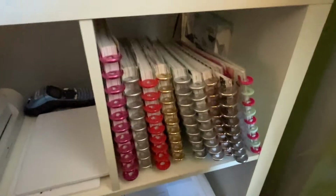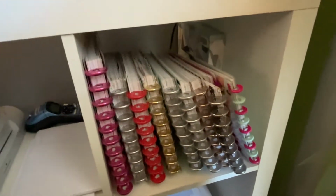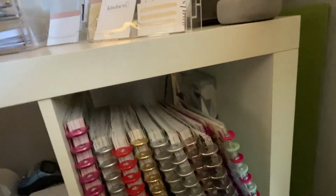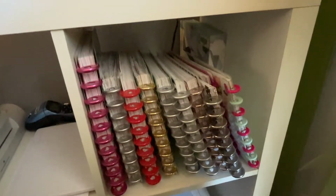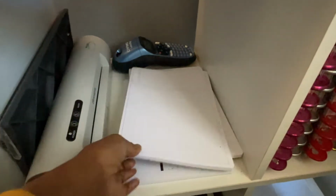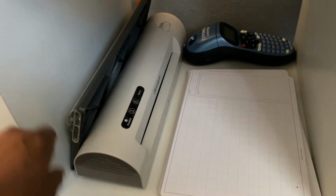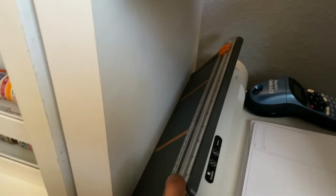Down here, I try to keep this really organized. These are some old planners that I have. I even have an Erin Condren all the way back there that I've used. I put it back in the box. This is where I keep the pads from Cloth and Paper along with my label maker. So here is my Scotch laminator, and then I just have a cutter down here.